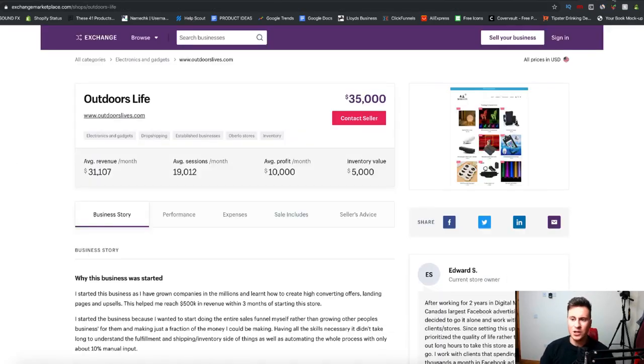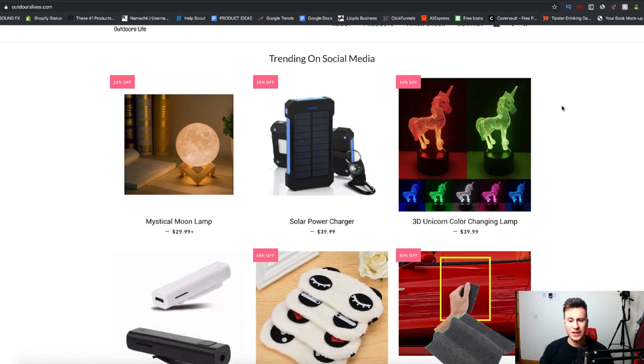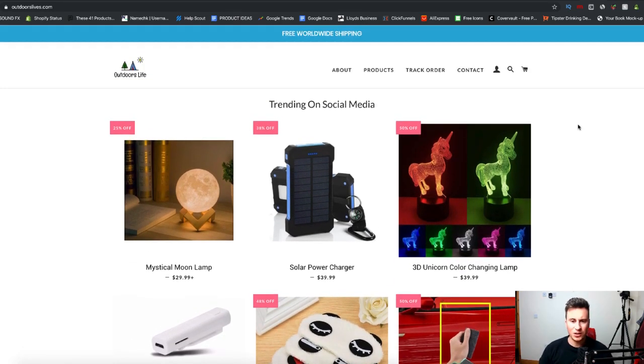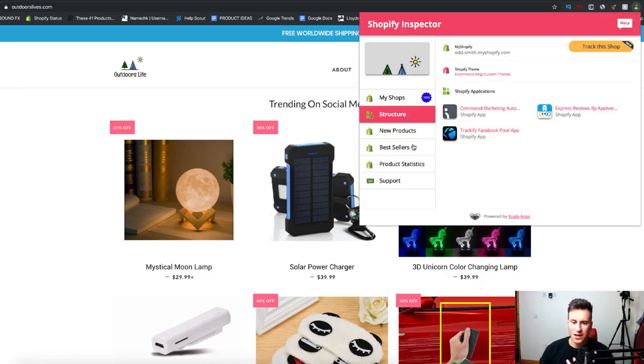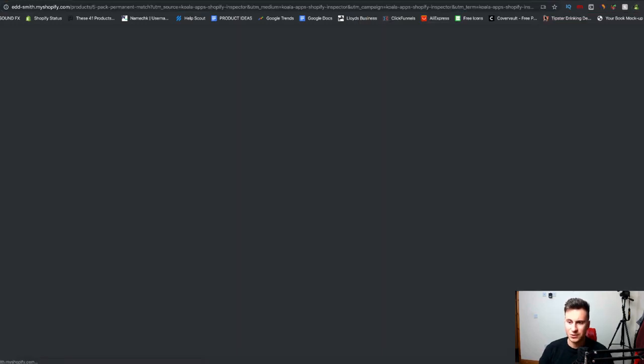The one I'm going to focus on is this store here, just because I think it'll get a bit confusing if I'm chopping and changing between 3 different stores. So this is Outdoors Life, a very basic looking store. I mean, straight away you can tell it's a dropshipping store, and yet the results speak for themselves. It did over 500k in revenue. So I'm just going to open up Shopify Inspector and have a look at what their best selling product is, which was this 5-pack of permanent matches.